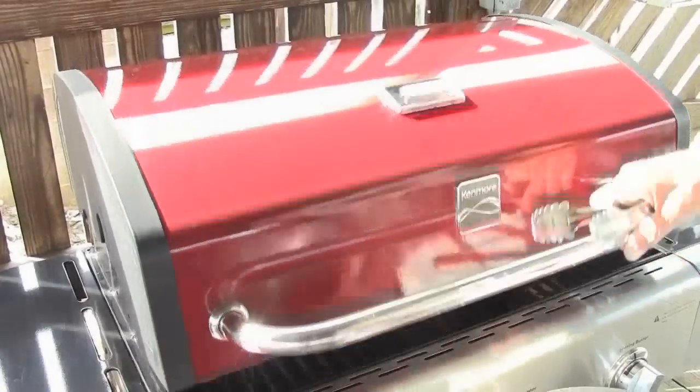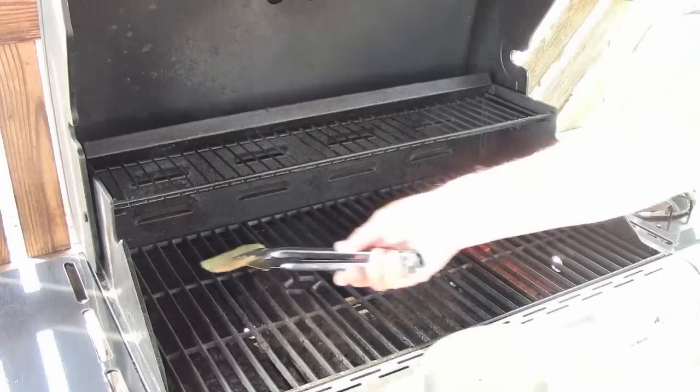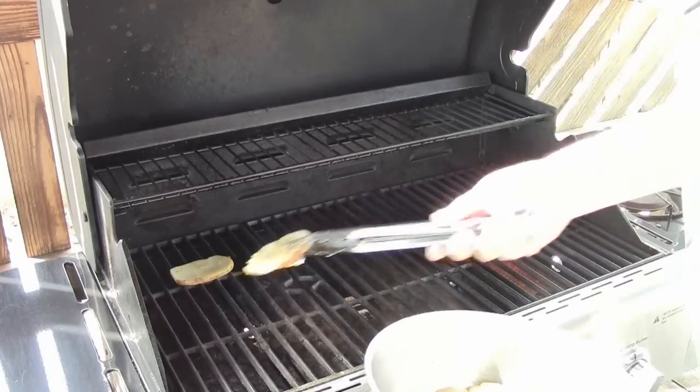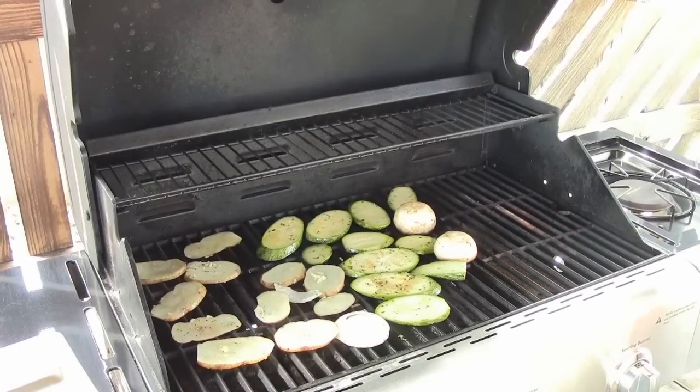So now when you first put your food on, you may get a little bit of flare up from the oil. I don't think we're going to here. I think we're going to be all right. All right, well, that's cooking. We're going to enjoy a little bit of the view and a sip of our wine.